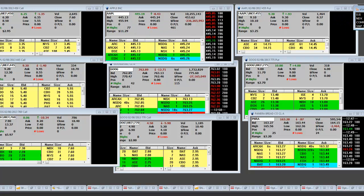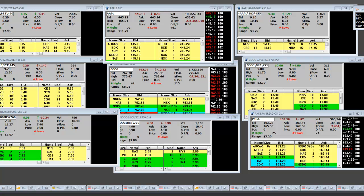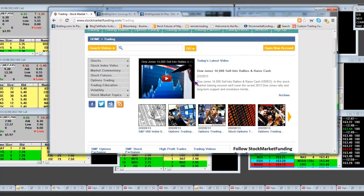And once again, this is this time frame. Go to the website, stockmarketfunding.com. You can clearly see that when we were doing our training over the weekend on 2-2, Dow Jones sell 14,000, sell into rallies and raise cash. We did this all before the fact, not after the fact. And you want to raise cash to buy pullbacks.